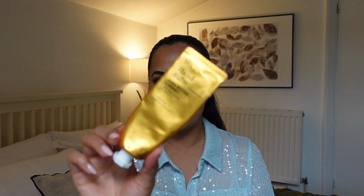The next product that I cannot live without in the summer is this M&S hand cream. Guys, I cannot tell you how much I love this hand cream. You might be thinking, why hand cream in the summer? But this makes the most amazing chafing cream.